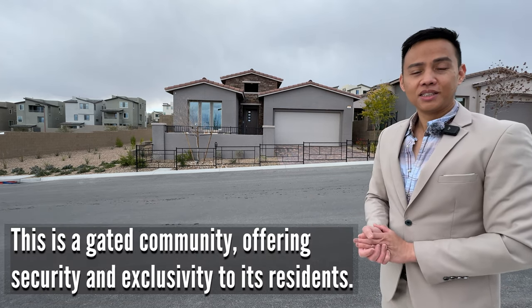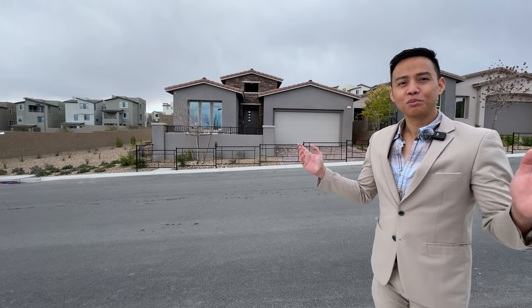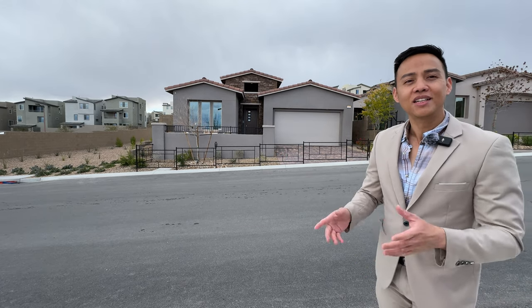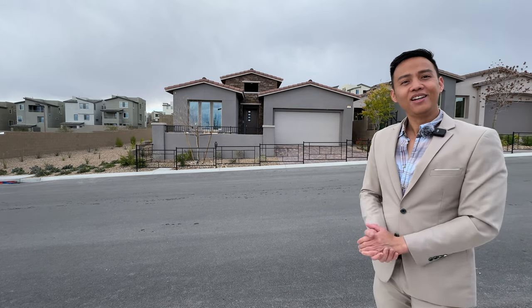It's a gated community. I've sold four homes here, so I'm super excited to be able to show you this model home. Just move in with your toothbrush and toothpaste. Don't forget your amazing mouthwash. And you're ready to live a beautiful life here in West Summerlin.